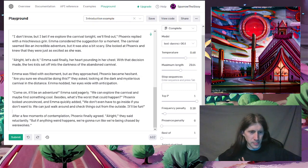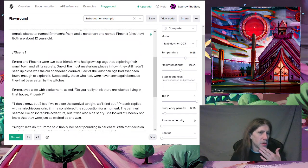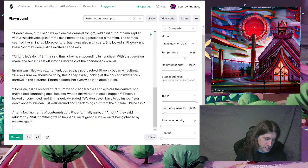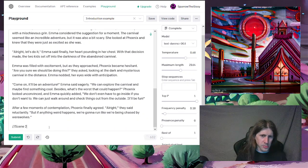Okay, so an hour in, and we have, I think, what is really going to be the core of our beginning that I might revise a little bit, but I think this is our beginning. So now, here we go, scene 2.